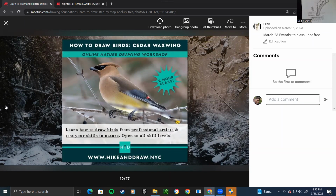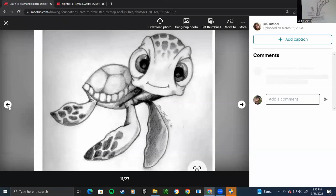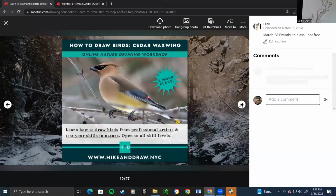We didn't do the birds. Two-hour class, how to draw birds. We're even here for 3 hours. This is a picture of a bird. I take some of the classes from Hike and Draw. But they charge money, though. So it's 2 hours just on the one bird. Oh, really? Wow.